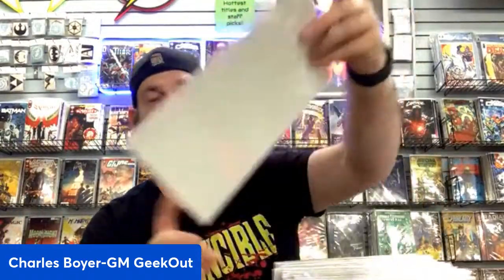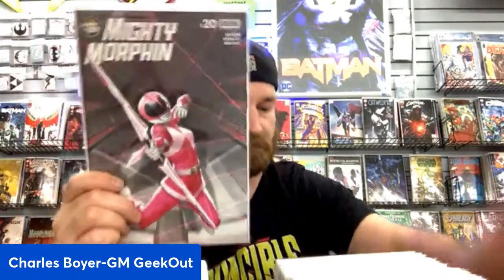It's always fun from Titan Comics. Next, this is a sleeper hit. A lot of people are starting to jump on this. Dogs of London, very cool, kind of noir horror style book. Dogs of London, number 2. That one's ended up popping off a little bit heavier than we anticipated. So that one goes pretty quick. Next is from Boom Studios, Mighty Morphin number 20 with that cool Pink Ranger artwork on the front cover.